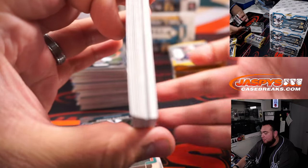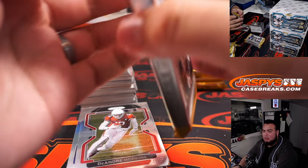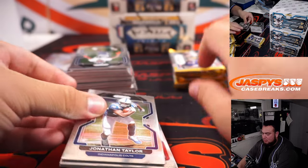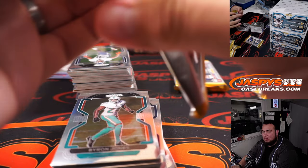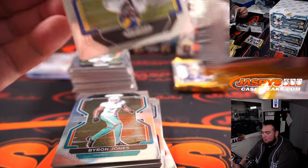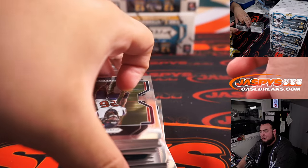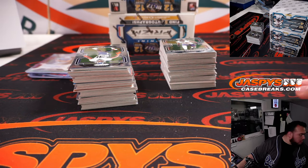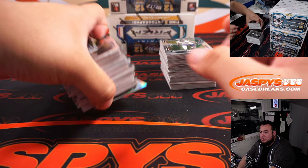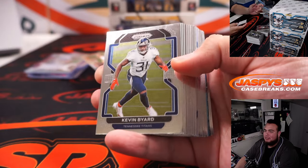Whoa, we got a purple power. Yeah, you could just sell it, Chad. Not that I wouldn't want it, but if it's a couple hundred dollars, I'd rather buy something else with my money. And I can just always get Pritchard later when he goes back down in price. But you capitalize for sure.